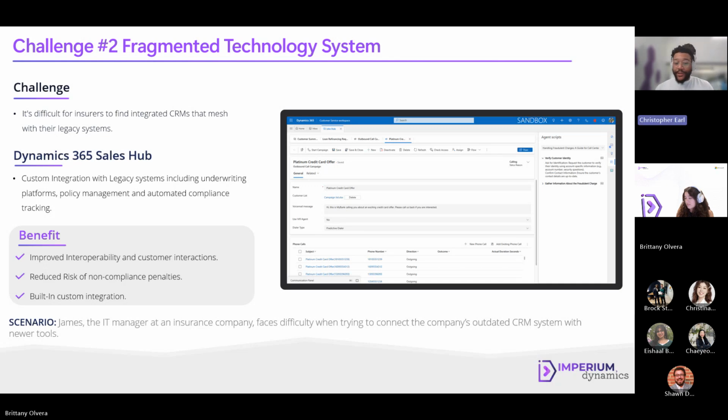So we'll get into another scenario here. James, the IT manager at a mid-sized insurance firm. He's got a tall task, keeping systems running smoothly while still keeping his agents happy. And lately, though, he's hearing the same complaint over and over again: why do I have to check 3 different systems just to answer one client question? So James knows exactly what's going on. Outdated systems that don't talk to each other.